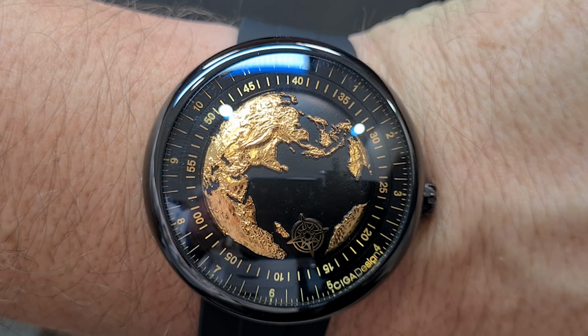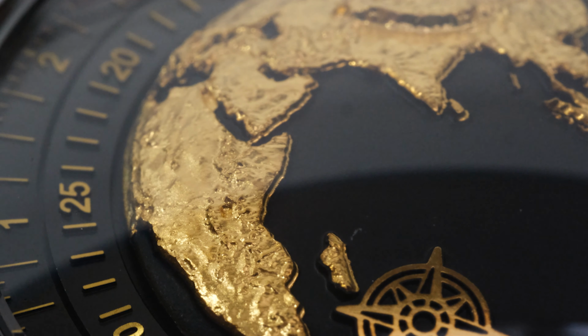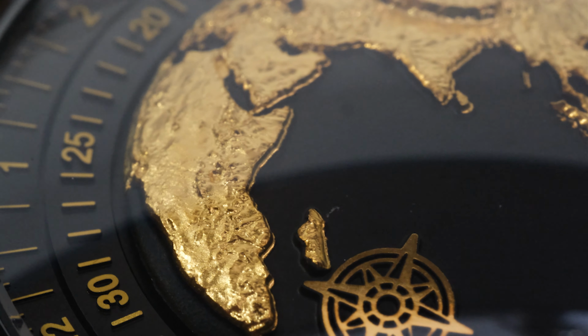If we put the watch on the silicone strap, I think, at least for me, that's a better choice. It gives the watch a much sportier look. At the time of publishing this video, there is still an early bird discount on the watch. So you can buy it for a little bit less than 1,800 euros. That is some 600 euros more than the Blue Planet. And most of that price difference lies in the gold that is used on the dial. It is triple plated with 24 karat gold, which is expensive in itself.